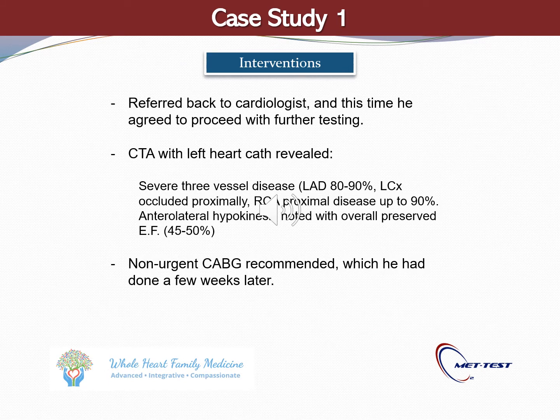This time, the patient agreed to proceed with further testing now that he saw the results of his CPET. And coronary angiography with left heart cath revealed severe three-vessel disease. He did have a little bit of hypokinesis in the anterolateral region of his heart, but he had an overall preserved ejection fraction. A non-urgent CABG was recommended, which he ended up having done just a few weeks later.